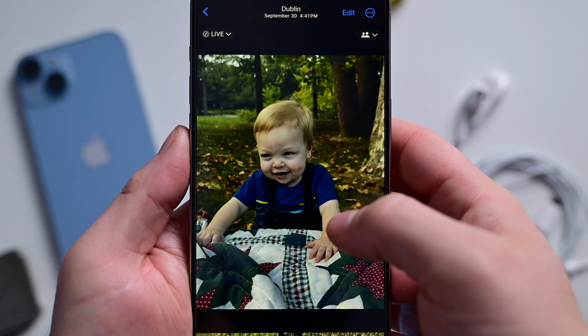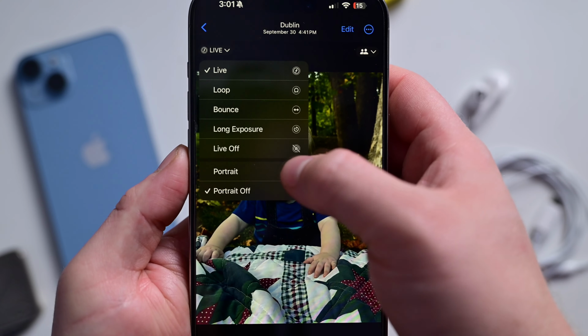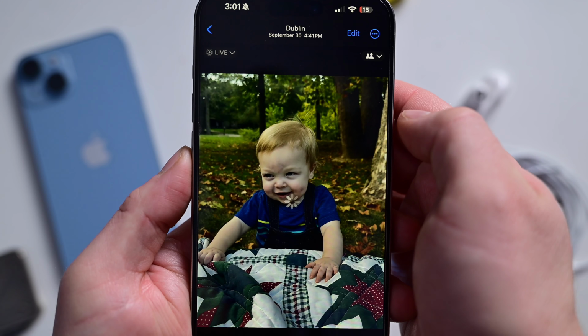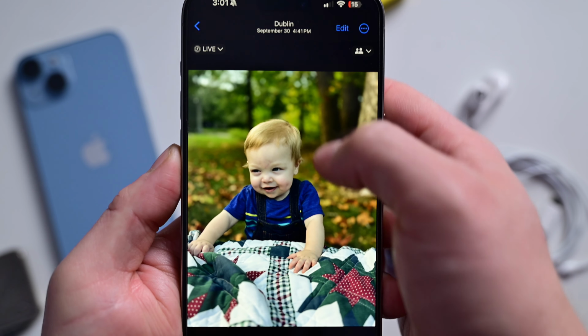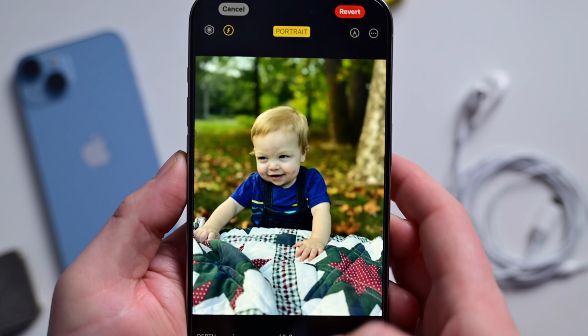I can see him moving up and down, or I'm like, hey, this is a cool photo. Let's see what it looks like as a portrait shot. And I can go up to that top left corner, drop down and choose portrait mode, and enable that background bokeh, change the lighting effects. This is a game changer. By far one of my favorite features coming to the iPhone 15 series.